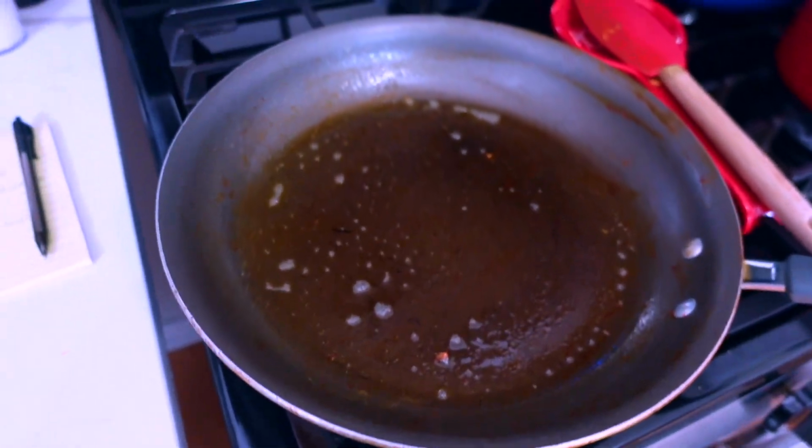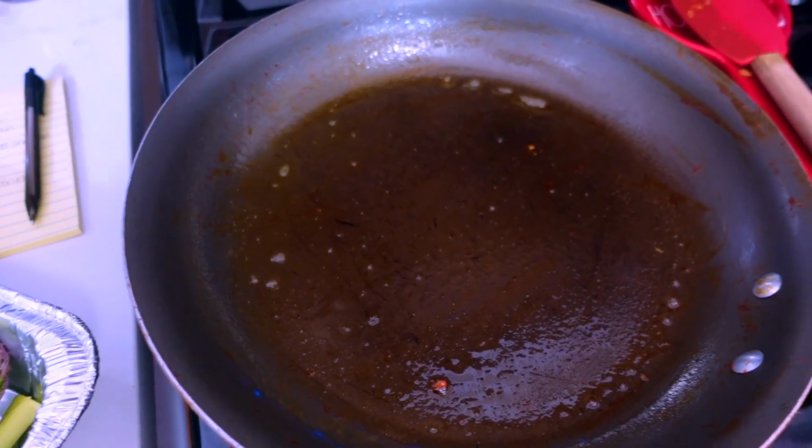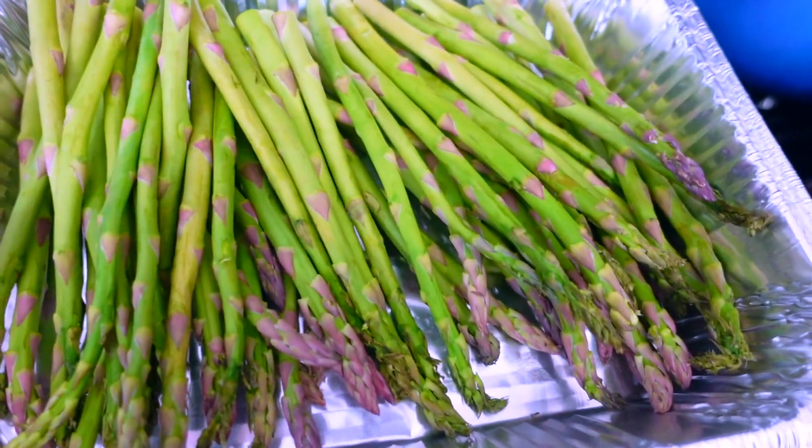All right, back in the same frying pan. I'm not going to lie, guys, I didn't wash it. I just kind of wipe it off with a paper towel. And we keep going, okay? We keep this train just rolling along. But next up is going to be asparagus, right?